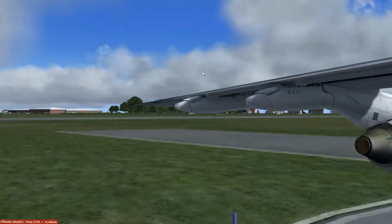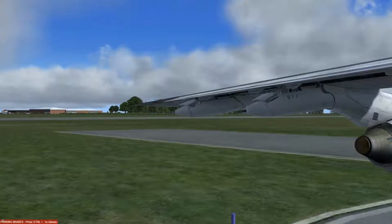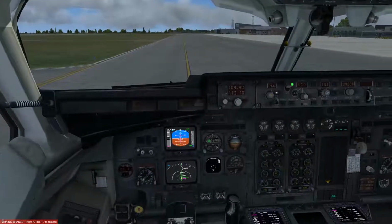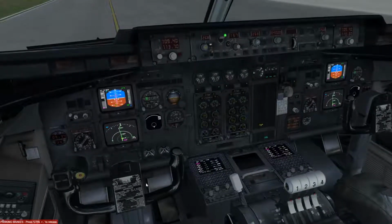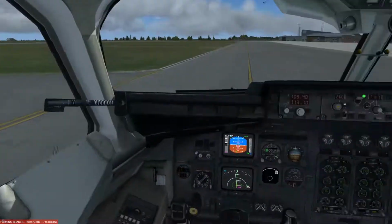Out come the flaps. Left is clear. Right is clear. Out come the flaps perfectly. Auto throttle can come on, and wait for him to say that we're okay to release the brakes, and we'll go from there. So at the minute it's an 18 knot crosswind blowing across the airfield, which is not very nice at all, to be honest. But it is what it is, unfortunately.